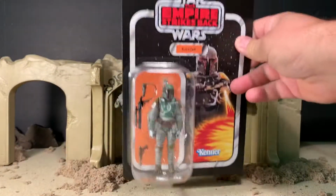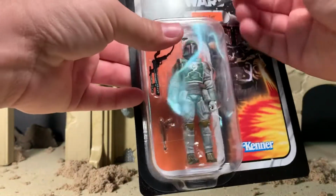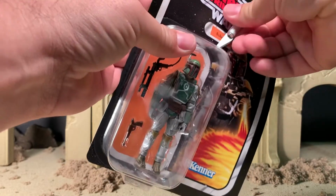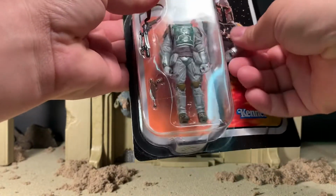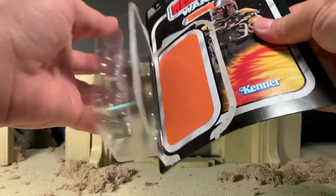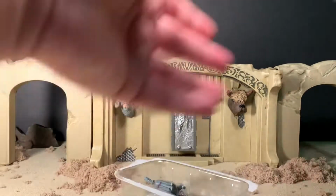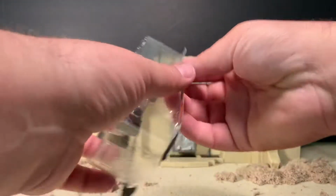Alright, let's get him open, see how cool he is. It does not appear as though he has that little pamphlet that the Mandalorian and the most recent Luke Skywalker I reviewed had, which has made in China and all this other stuff, just really simple trademark legal phrases in like 30 different languages. Does not include that, so it's a little strange considering he's a more recent figure. Maybe they stopped doing it.